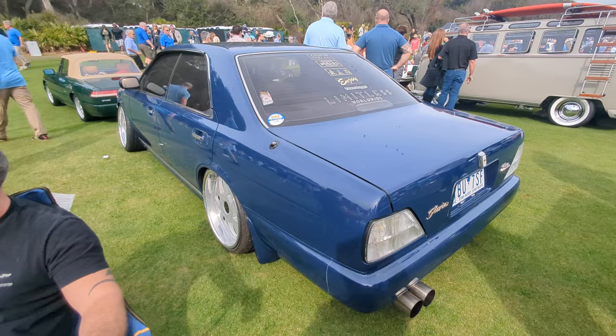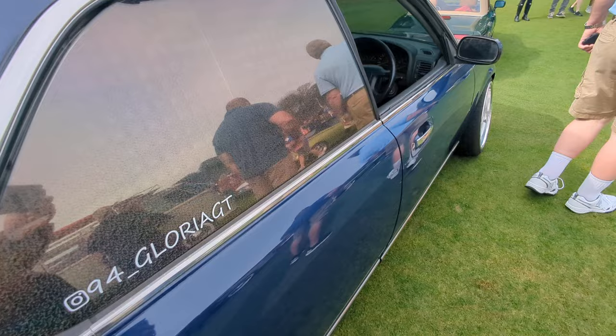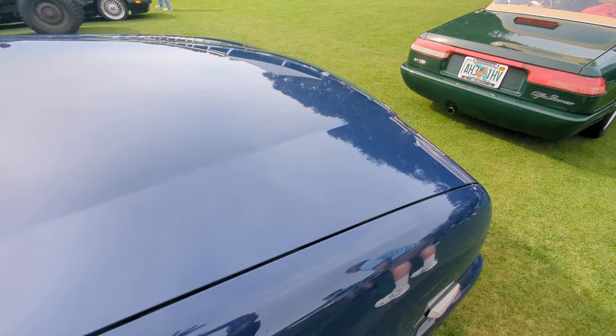It's a Gloria, so I would say it's a Nissan. I guess Gran Turismo. Stay alert and be safe. Wow, cool, cool, cool. What do you think? Let me know what you think of this one. I like it. Very cool.